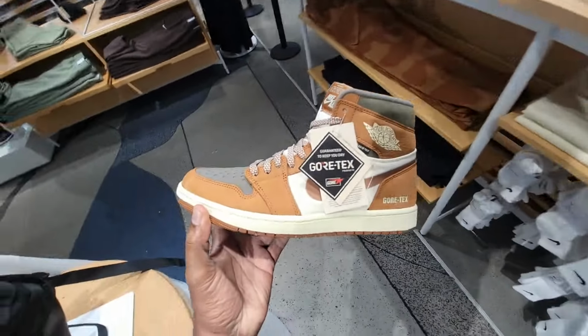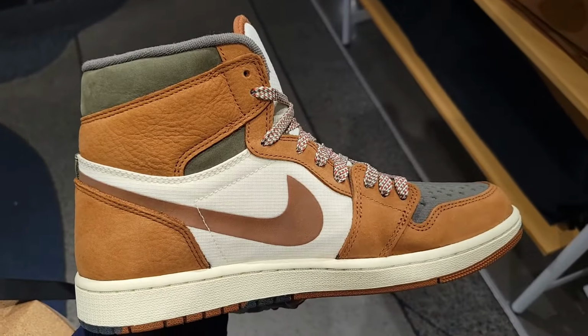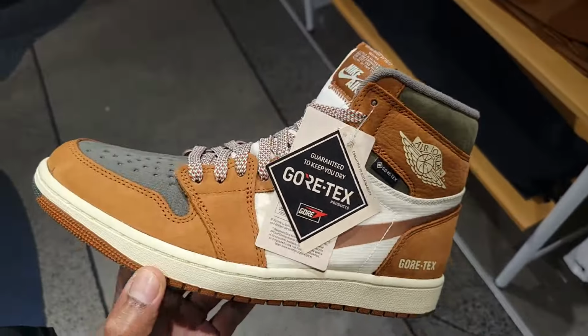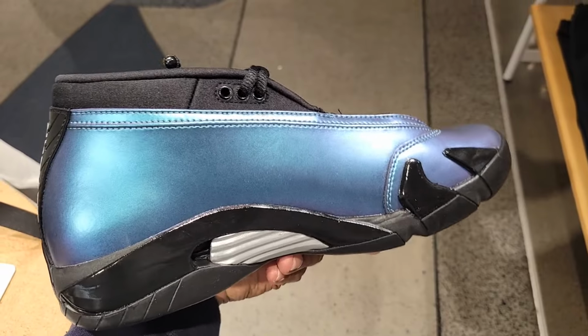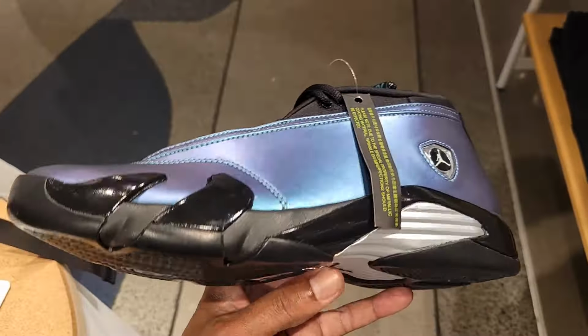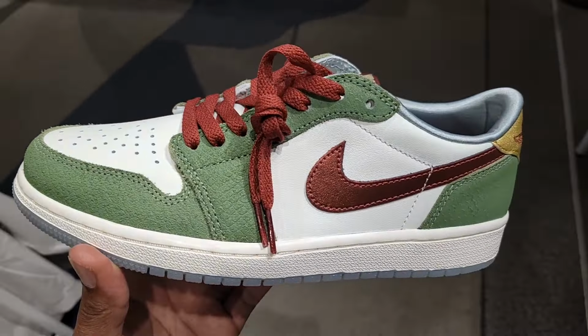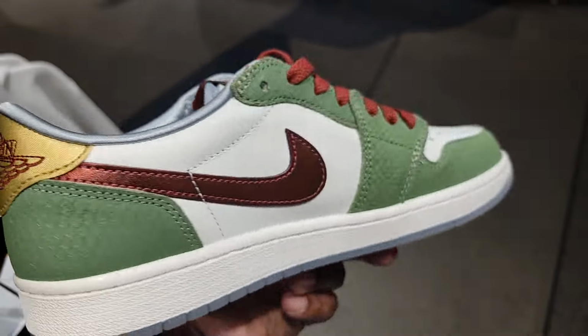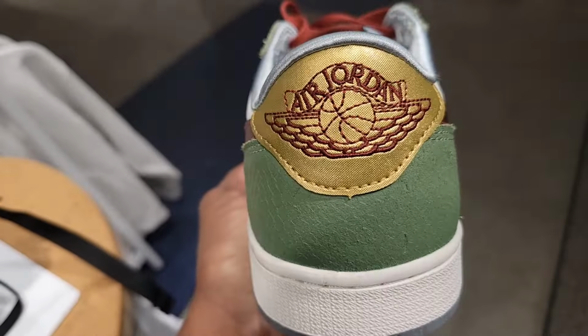So their return section is interesting. We saw these at the last trip. Nike The Grove had these coffee brown Gore-Tex Jordan 14 for the women's, the iridescent colorway. Now this is a bigger size right here, kind of interesting because I think these are women's sizes only. They also have the Chinese New Year Jordan 1 Low as well. Nice colorway with good materials on them.